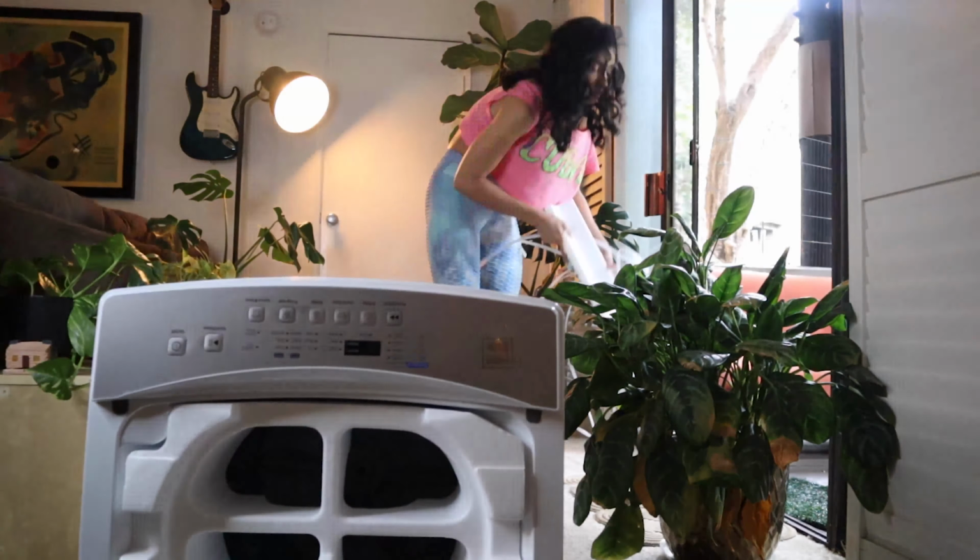I love the washer. It's really big. It's really quiet, which we love. It doesn't make a ton of noise. You have enough space for big loads. I would say it's probably like half a load of a regular commercial washer, and I think having that inside your home is really nice.